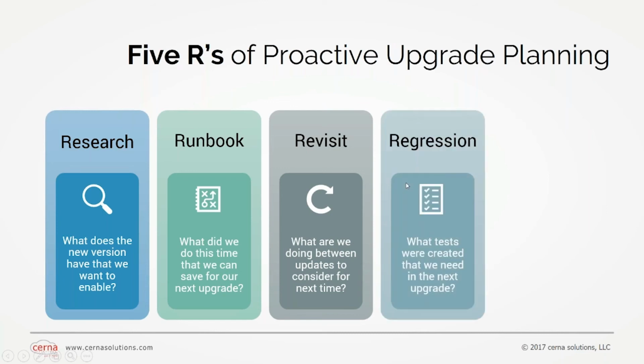Next, we have regression. What tests were created that we can reuse? If you're doing manual testing once a month, you better make sure you have a hardcore test plan. You're going to need to test more than once a month and even more than once per upgrade. So if you do the math, testing once per month and once per upgrade, that's only 14 tests a year. If you move to an automated solution, you can test each sprint.